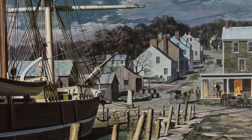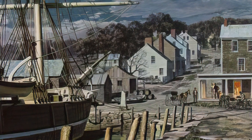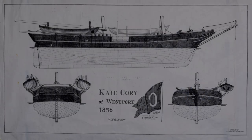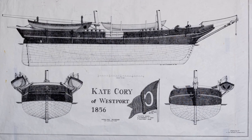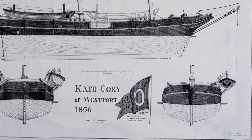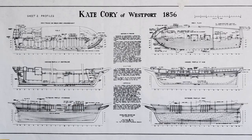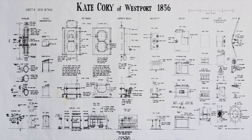A picture of the whaler begins to emerge, and in 1970, Eric A.R. Ronberg Jr., then curator of the New Bedford Whaling Museum, undertook the project of visually reconstructing Kate Cory. The result was 10 sheets of plans illustrating the vessel as both a schooner and a brig. There is extensive information on framing, planking, and coppering the hull, as well as specifications for the sizes and types of rigging hardware used on board.